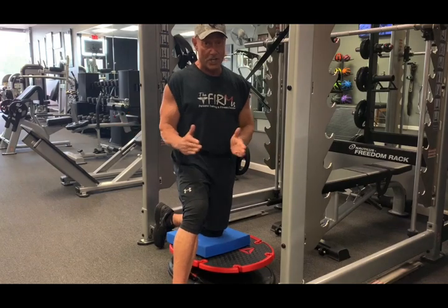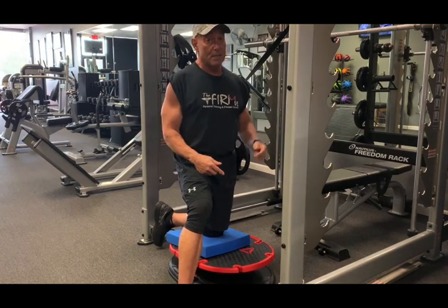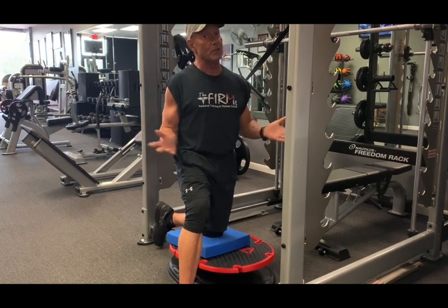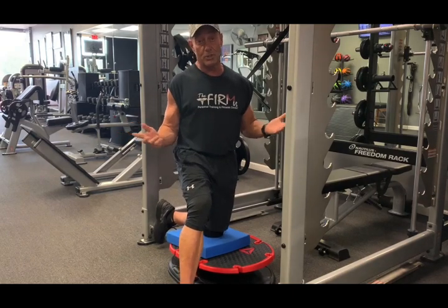So you can actually adjust the weight with this, and that's why it's nice for home use, because it's two items. Together they're probably about $500. Okay, but for $500 you can do just about every exercise that you can do in a normal gym.